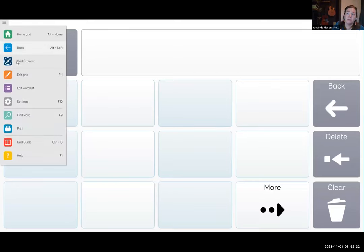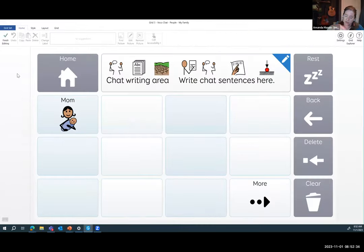I'm going to hop back into the drop-down menu and edit grid since I'm in here, just to show you that this is also a place where, using these tabs at the top, I can hop into the style tab and I can start to change.